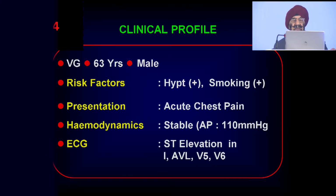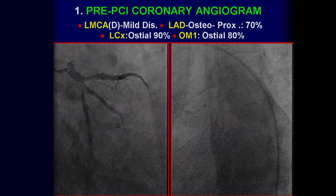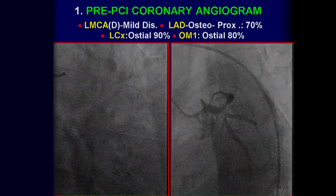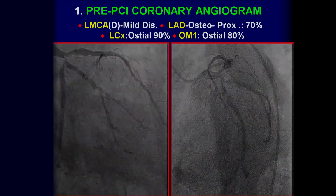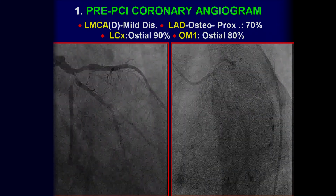This patient was 63 years with acute chest pain, hemodynamically he was stable with a blood pressure of 110. He had only ST elevation in leads 1, AVL, V5, V6, so we thought he may be having only circumflex stenosis, but this was his angiogram. Now, you can see that left main distally is having mild disease, and LAD ostioproximal is a very moderate disease, but the tightest stenosis is in the origin of the circumflex and the obtuse marginal branch.